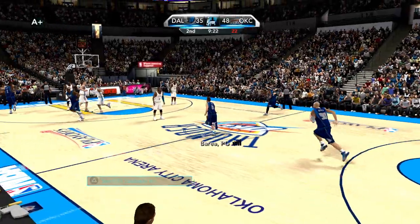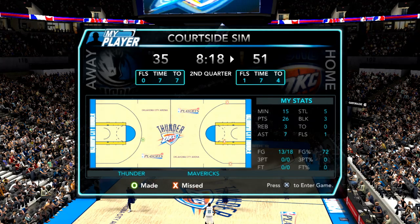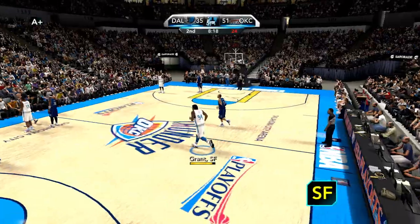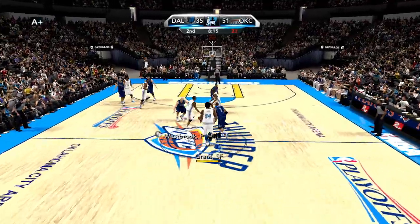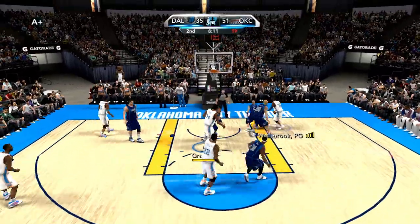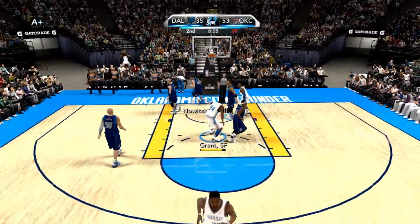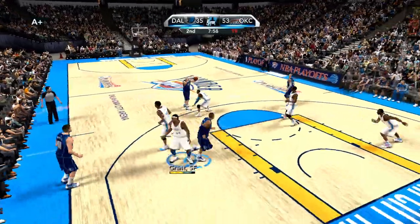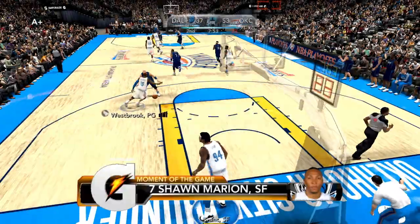And so here is Dallas. Substitution on the court. Here's Westbrook. It's a 16-point game. Here's Westbrook inside. Graceful finish. 8 points for him. That's simply what a superstar does. He can make the most difficult plays look silky smooth. Here's Westbrook. 8 points for him.